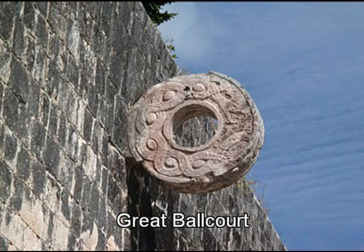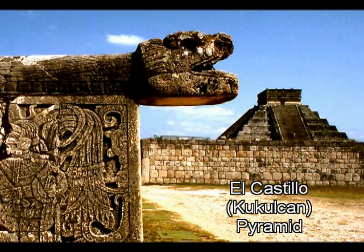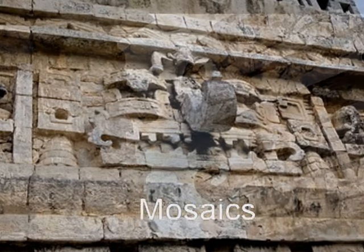Above the floor of the Great Ball Court you can see the stone ring for ball games. The Platform of Venus in the Great Plaza. Kukulcan Pyramid, a magnificent pyramid also called El Castillo. Mosaic mask on the western face of La Iglesia.